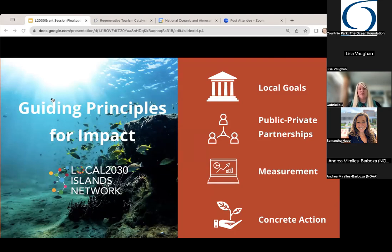Having a way to measure your impact. We'll talk about that a little later today. And then really showing some sort of concrete action. So these little sections will help you think through your idea and build it out so that it reaches that innovative component we're looking for.